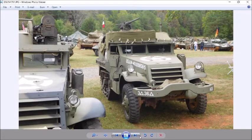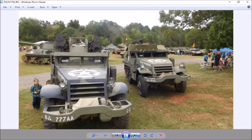You've got to be more specific. You can't just say M3. Just about everything in the U.S. Army was either M1 or M3, with a few M5s thrown in. And there are the two of them beside each other, with a crewman beside it, and a small child.